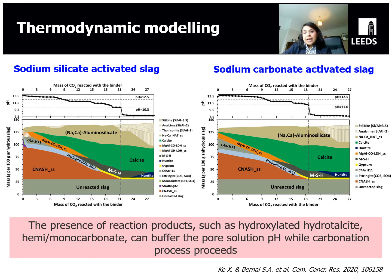And all these models and predictions actually indicate that the presence of reaction products such as hydrotalcite, hemicarbonates, or other secondary reaction products seem to buffer the pore solution pH and how carbonation proceeds, which is something that we have also observed from the experimental data.